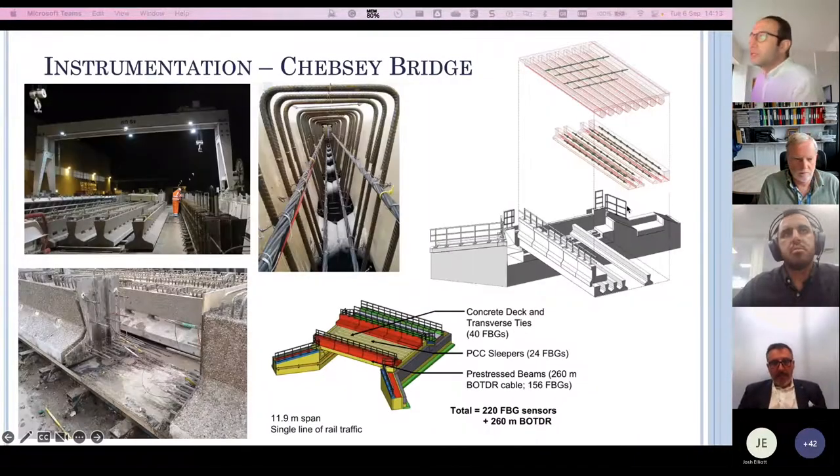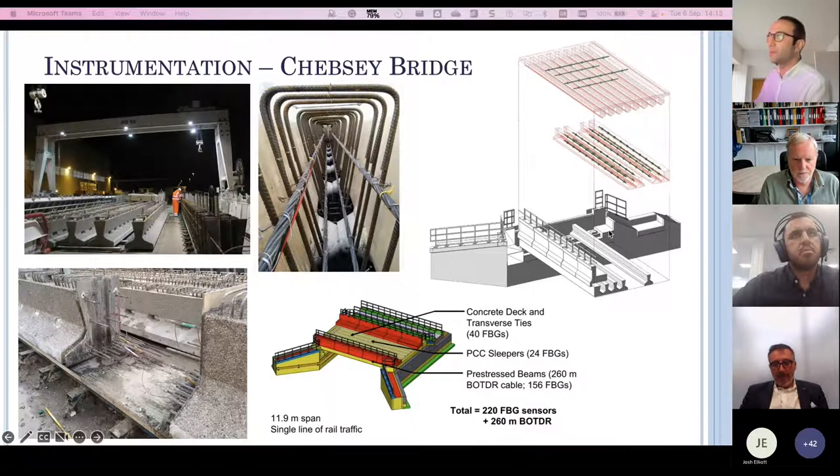In the case of Chepsey Bridge, since it's a precast concrete bridge, the sensors were embedded inside the main girders at the precast facility before they were brought to site. And at the construction site, our researchers also instrumented the deck slab while the concrete was poured. Plus, we have here three sleepers as well, instrumented with FBG sensors. And in total, we have 220 FBG sensors on the bridge.